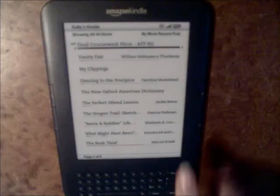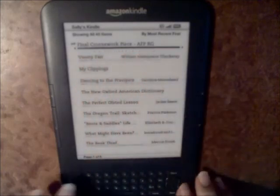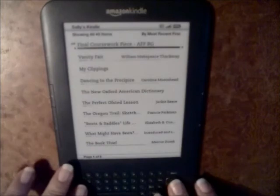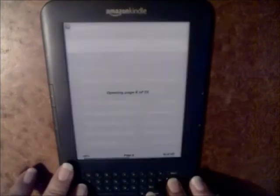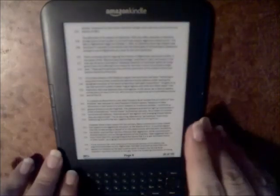Here I have a Year 13 coursework essay, final coursework piece. I asked the student to email me a draft. I then converted it to a PDF and transferred it to my Kindle. This meant that I could take it with me on my travels in the school holidays without carrying around pieces of paper.